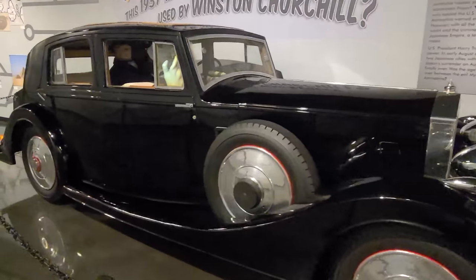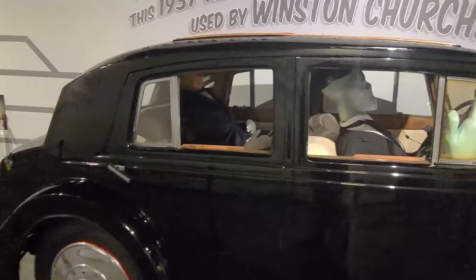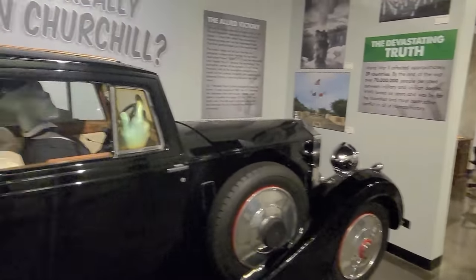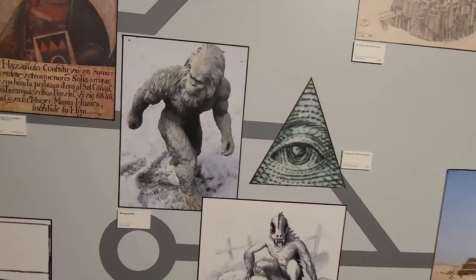We got a Rolls Royce. Slick looking units. He looks confused though. That scared me so bad. Did he? I only saw the alien and he popped up. Yeah. Oh, there's my great great grandpa.